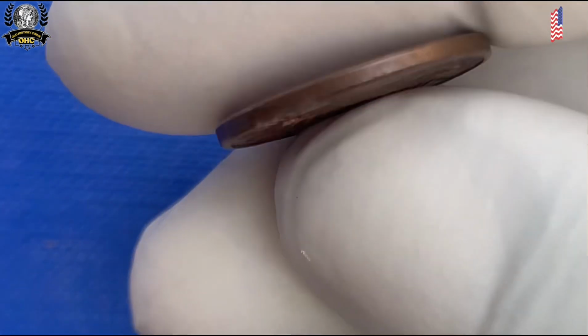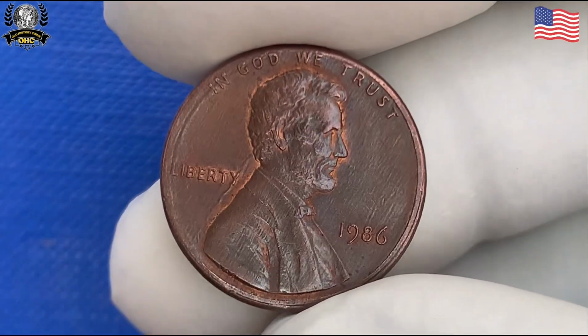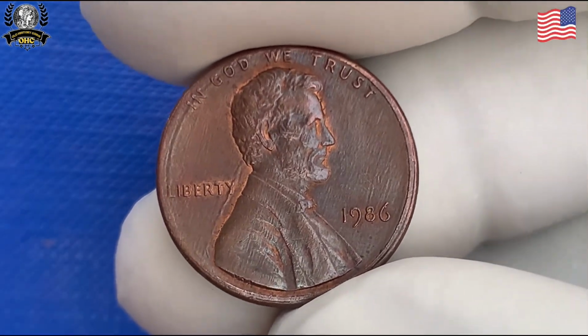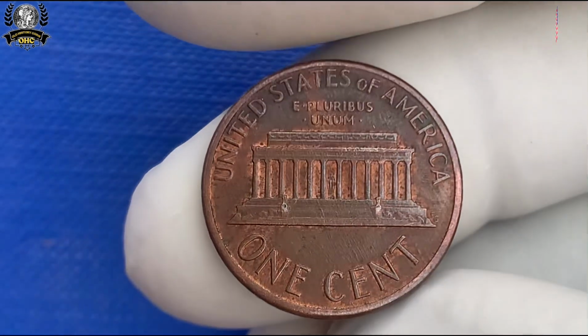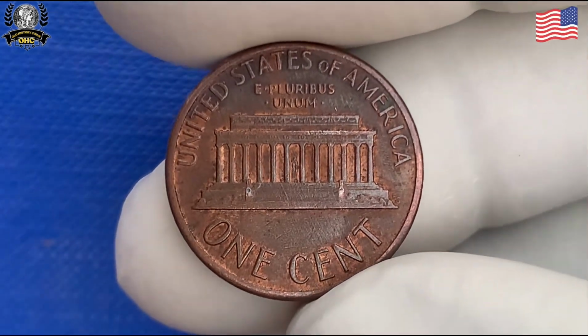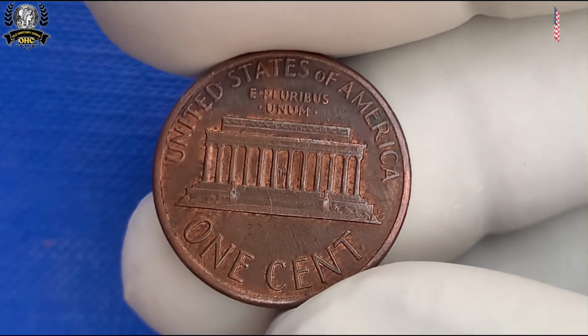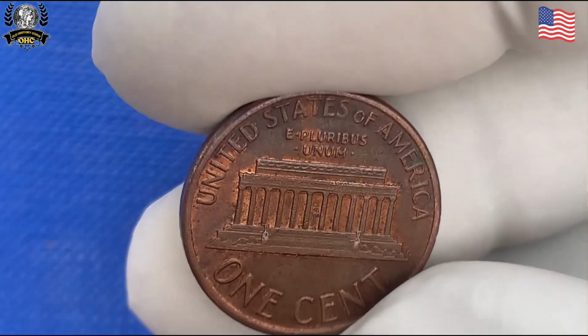The Lincoln penny has a rich and storied history, one that dates all the way back to 1909. It was during this year that the U.S. Mint first introduced the Lincoln 1-cent coin, designed by the talented sculptor Victor David Brenner. This marked a major departure from previous coins that featured allegorical figures like Lady Liberty. Lincoln, as a real, historical figure, was an innovative choice.